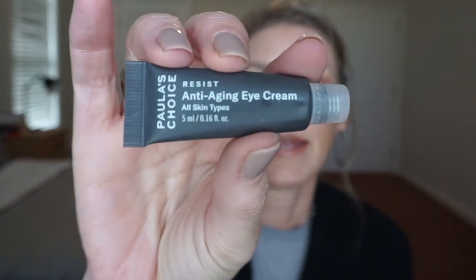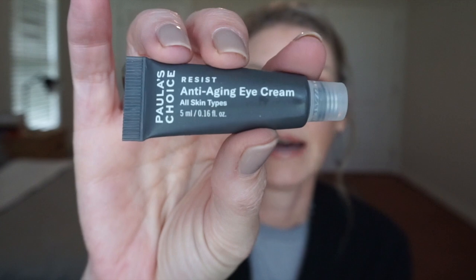The next product I was using was the anti-aging eye cream, and it is for all skin types. This product, it was pretty good. I mean, I can't see a huge difference in any improvements underneath my eyes. I did only use this product at night because I like to use a serum during the daytime.